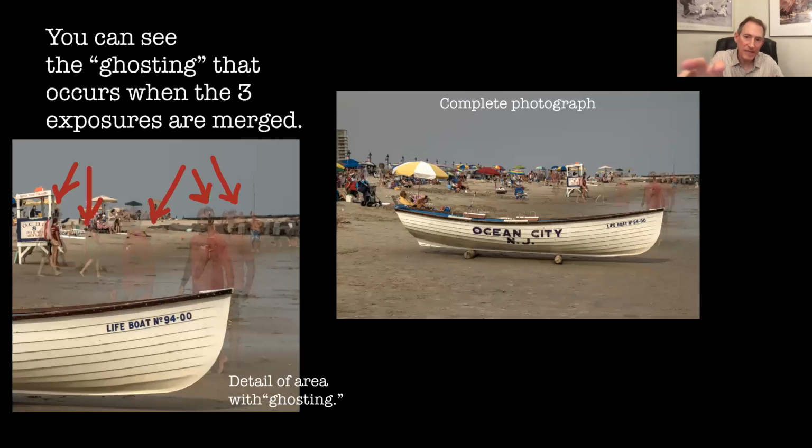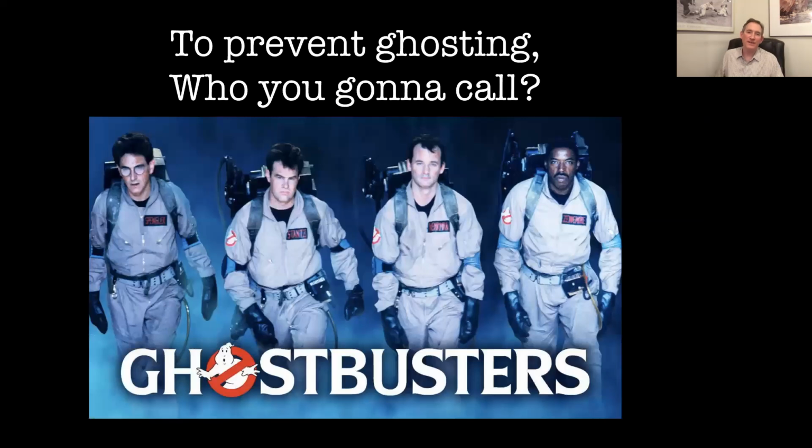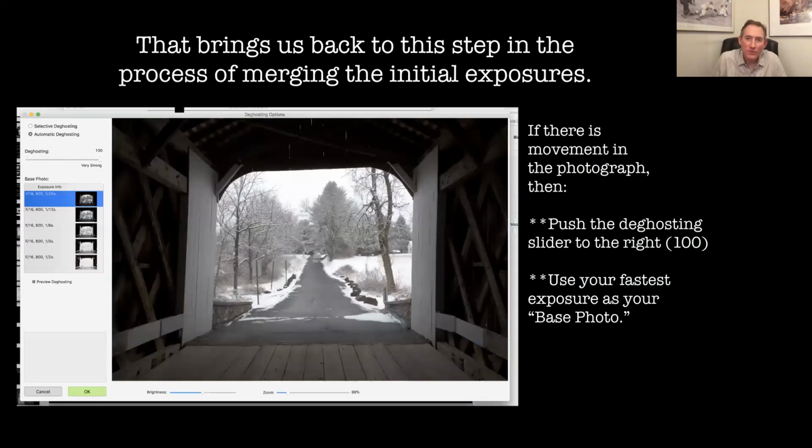Now, I have the complete HDR image on the right, and then on the left, I zoomed in just to emphasize what ghosting means. Now, you could see the guy in the red, sort of three transparent images where he almost looks like our imagination would tell us a ghost looks like. And the people in the background by the lifeguard stand seem kind of disembodied or transparent also. So to prevent ghosting, who are you going to call? Well, you don't really call anybody, but Photomatix helps us with this.